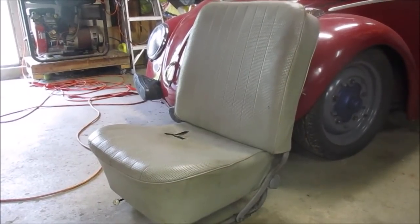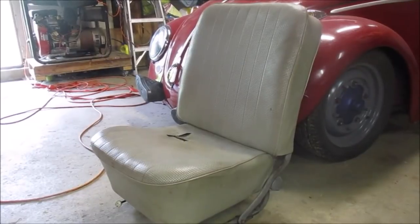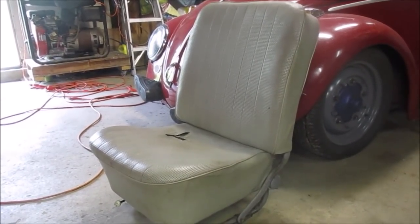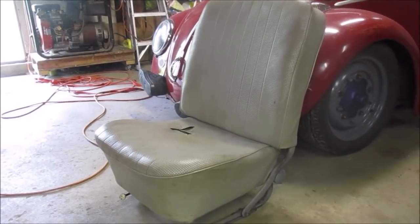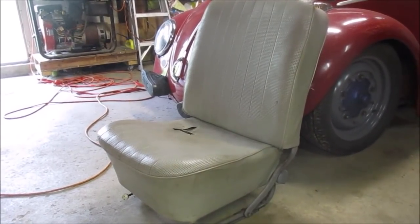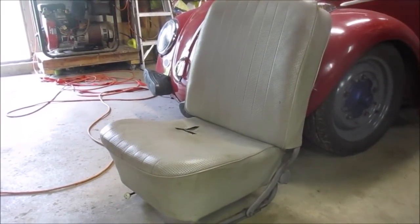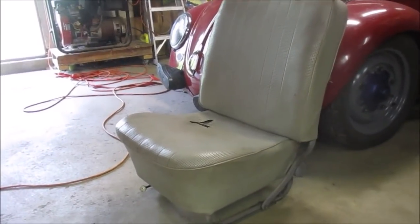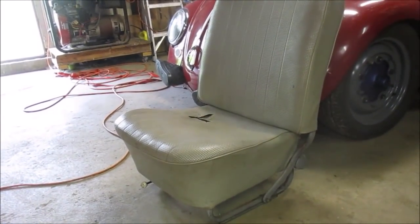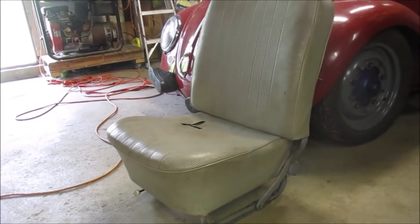Well, I don't know if it's comfortable, but we're gonna find out. We have to put all new pads and everything on these seats anyway, so let's strip this one down, see what it's got underneath of all of its goodness, and put it back in the car and sit on it and decide if it's comfortable. So we'll get to stripping this down, so enjoy the music I chose, and we'll see what's underneath all this.